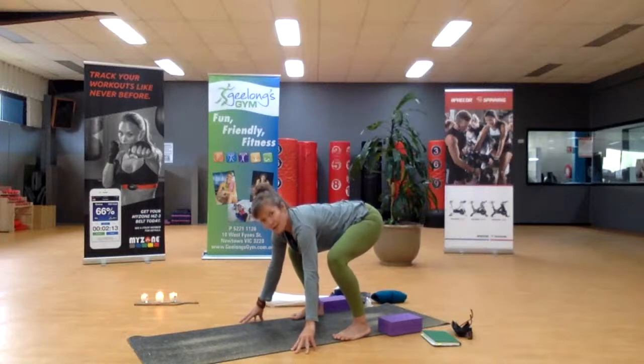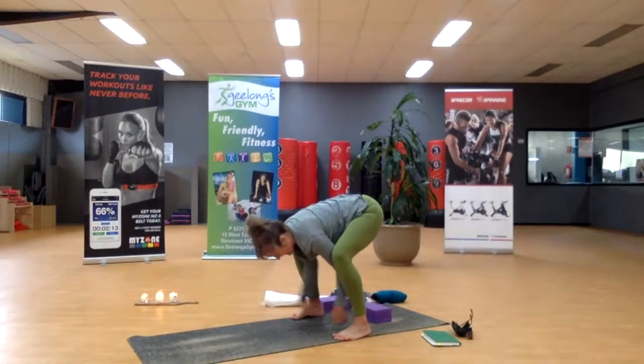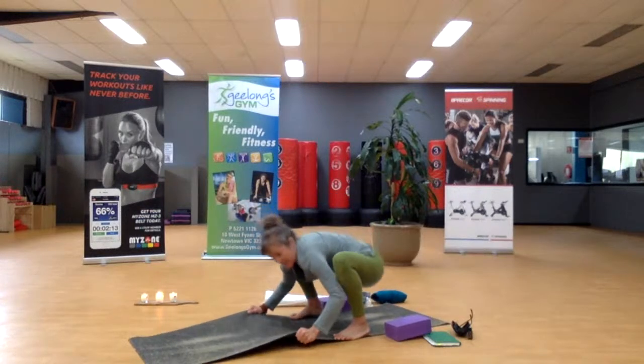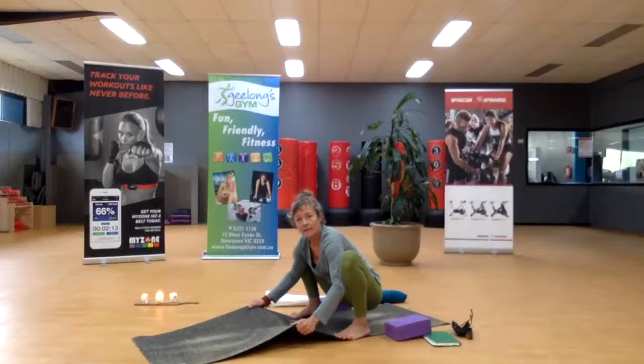Now, there's no graceful way to do this if you find this difficult. I have seen some yogis put blocks there, and they come down and sit on it. I find it just gives me a false sense of security. I prefer the mat. So we take the mat and we squat. Hold the mat. Use the block under your buttock if that's what you like. I tried that this morning and I couldn't get back up again.